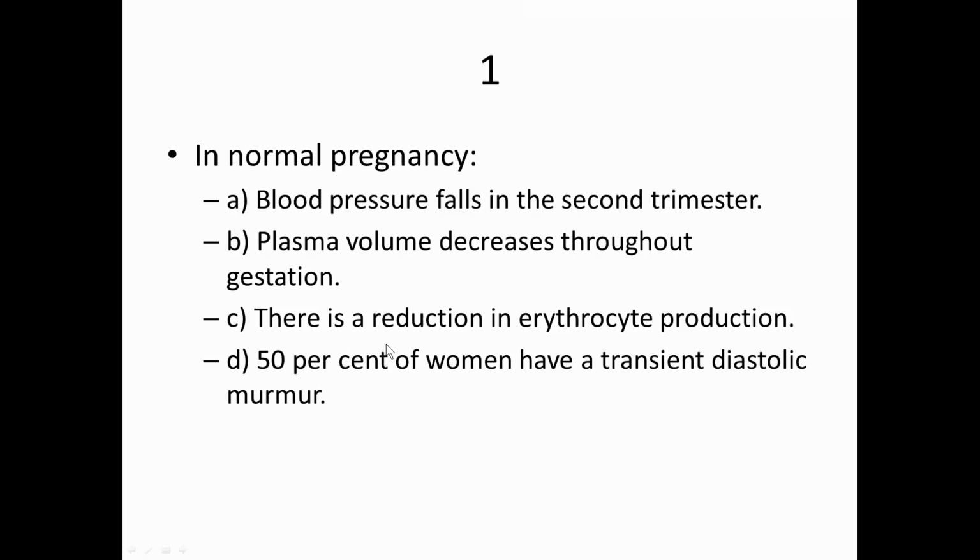False. This is false. Plasma volume increases, not decreases. There's a reduction in erythrocyte production. True or false? True. Reduction? No, I say there's about a 2% increase. False, yes. 50% of women have a transient diastolic murmur. They are not up to 50%. Yes, false. They are not up to 50%, about 20 or 30%. But this option A is true. This is the only true answer here.